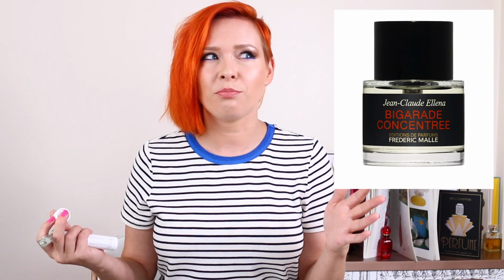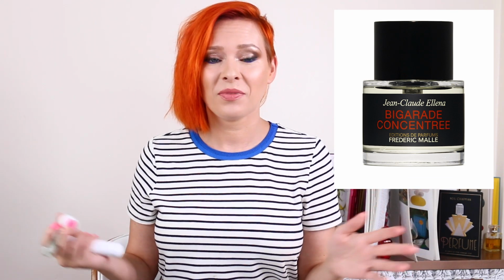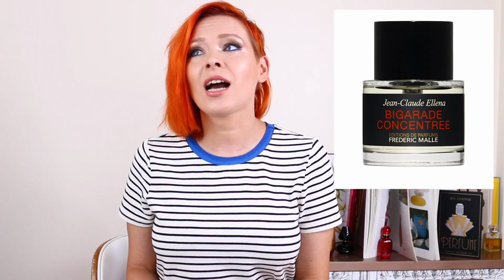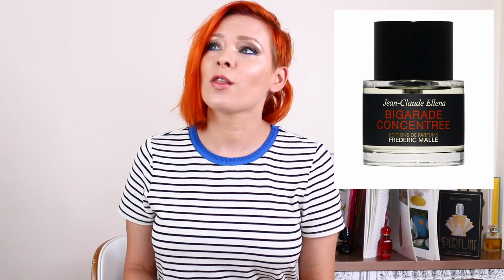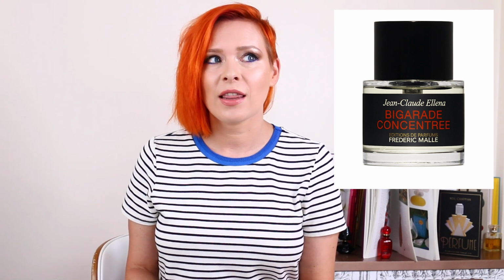But you know where the bar really is, like the absolute, in my not so humble opinion, the absolute imperfection, the most realistic, deep, multi-dimensional, mouth-watering lemon/lime scent is Frederic Malle Bigarade Concentrate. I had a decant. It kind of was the first lemon-centric, lemon/lime centric fragrance that I fell in love with.